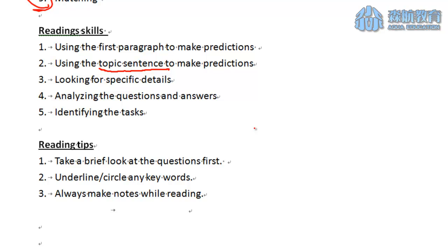But again, do not spend too much time looking at the questions, because that will just ruin the whole thing, okay? And the fifth one is that you should identify the task, which is what I have been talking about. And then some tips here. Take a brief look at the question first. Important to the max. Always look at the questions first, okay?